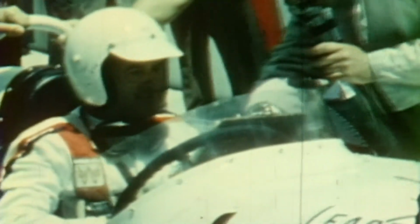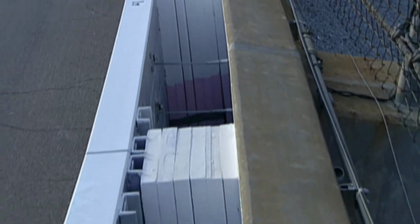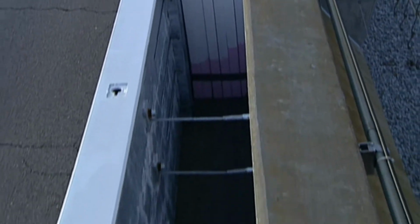Fire-resistant uniforms were required to be worn by all drivers in 1959. The SAFER Barrier, short for Steel and Foam Energy Reduction Barrier, is the latest safety innovation developed by the Speedway. The SAFER Barrier was installed in all 4 turns in 2002 and acts as a buffer to cushion the cars when they impact the outside walls.